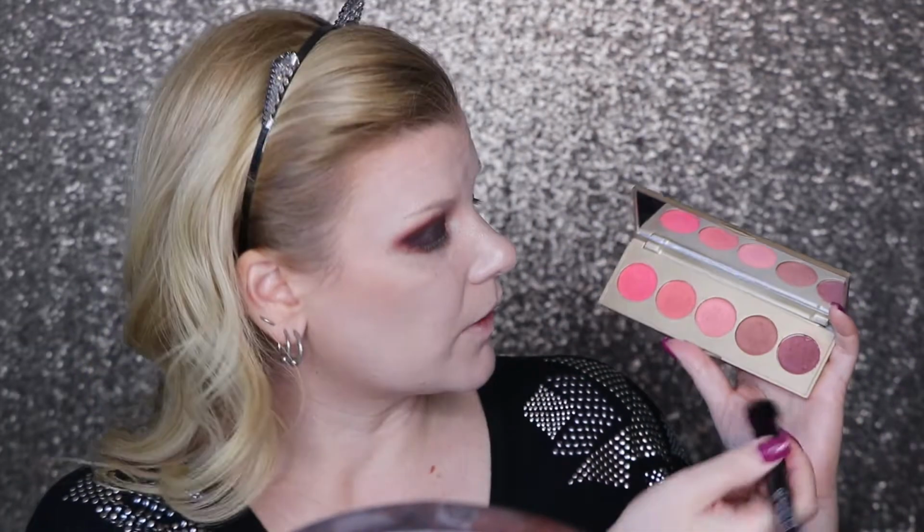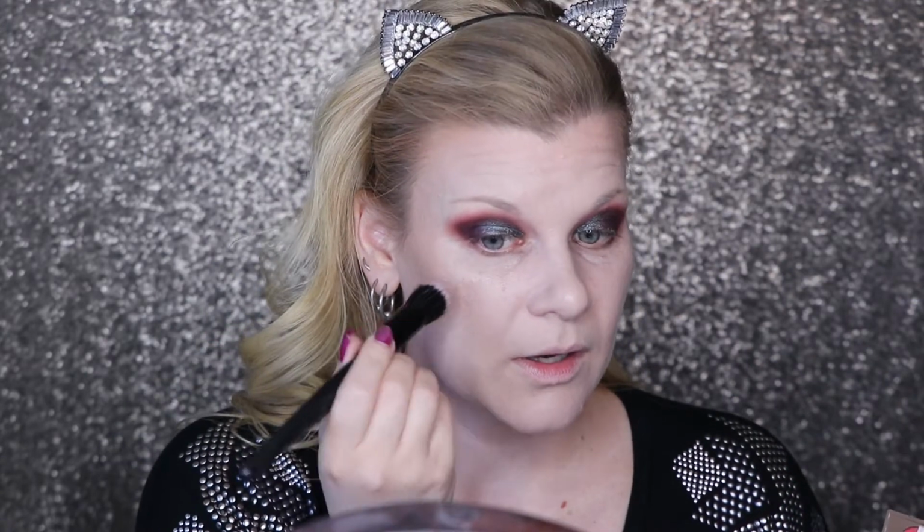But let's see, what am I going to do today? Probably to match my eyeshadows, I'm going to go with this shade over here, which is called Twilight Rose, using a stippling brush. This one is by e.l.f. It's a small stipple brush, and I find this is the best for cream products. So I'm just stippling it on both sides and then blending it in.